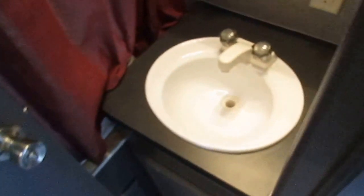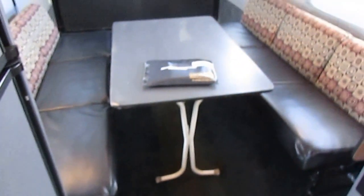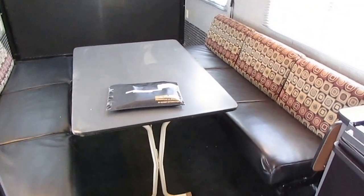Of course, over here you've got his vanity area, medicine cabinet. You know, it's kind of a no-frills toy hauler, folks. It's not as fancy as some of them, but it'll do everything those higher-end ones will do and save you a lot of money. And it's only $99.95.